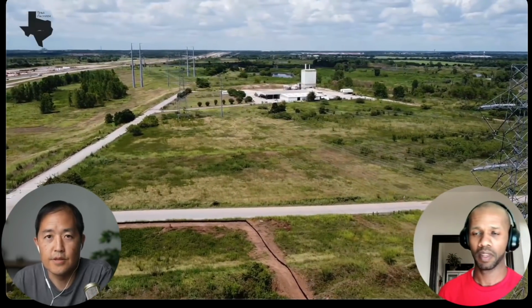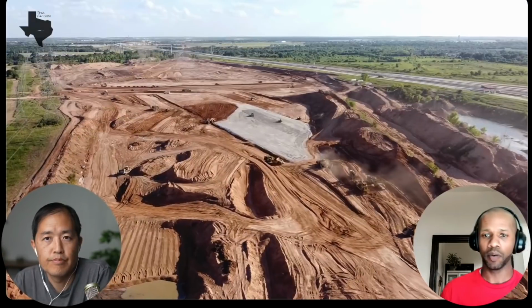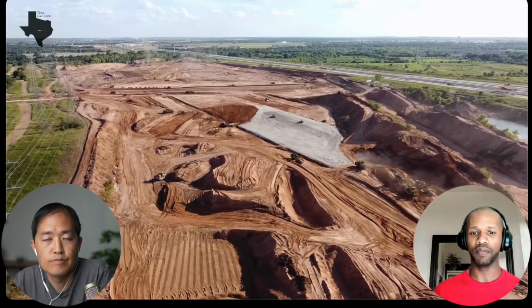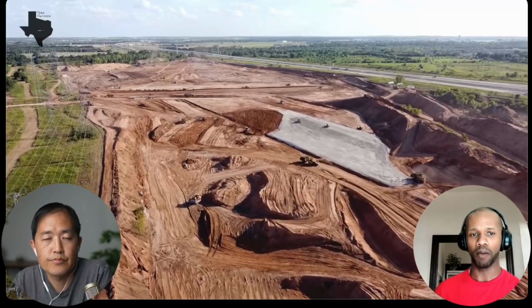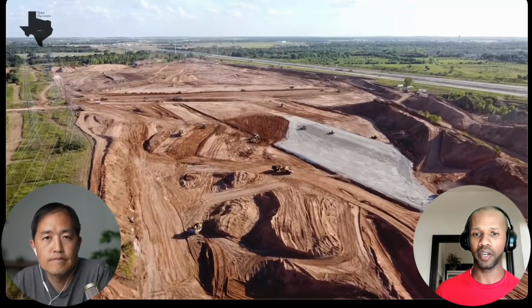Wow, so this is the image basically before Tesla started their work. Exactly. So here we jump forward a little bit, and we can see that a lot of the trees and vegetation has been cleared. And at the bottom of the screen, where we had a bunch of that standing water running along these power lines, you can see that they're actually filling in that particular area.